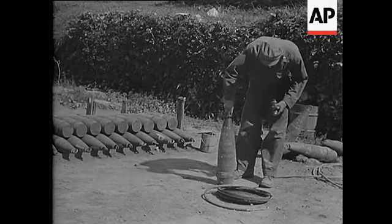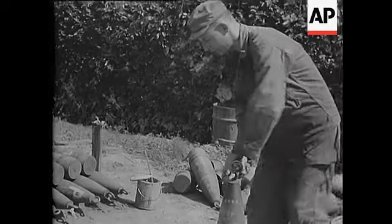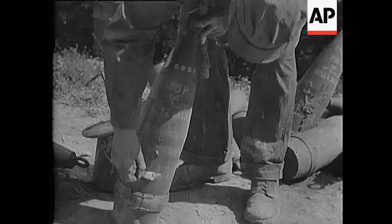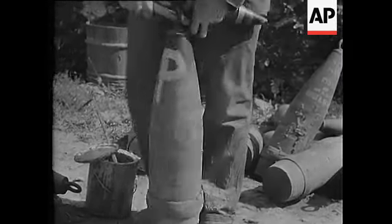Reports from several theaters indicate that cavitizing has been accomplished either by drilling or by melting and forming. The converted shells are code marked in paint before being shipped to the forward artillery positions.